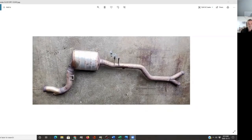So let me just share some pictures here. So this is the DPF. So I guess, by seeing it lying on the ground, you kind of lead to the conclusion. We actually ended up replacing it on this vehicle in the end. We'll talk about that. But this is what the DPF looks like in this diesel.